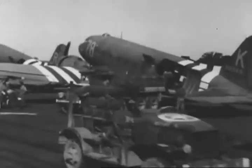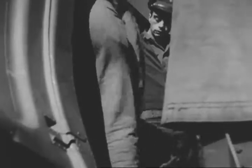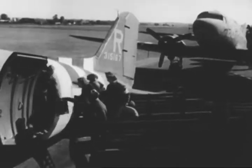Weather turned bad, and it was impossible to move supplies across the beaches. But the army which had landed had to be supplied. Back in England, troop carrier is assigned the job of getting it to them. Nurses and medical supplies make the trip along with shells for Allied guns.